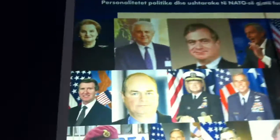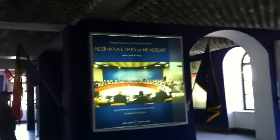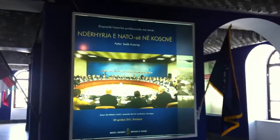Some of the generals. This is the exhibit, NATO Intervention in Kosovo. This is the NATO flag, and this is the new Kosovo flag.